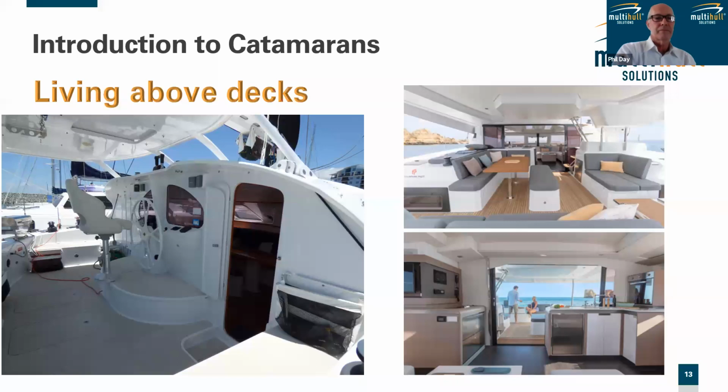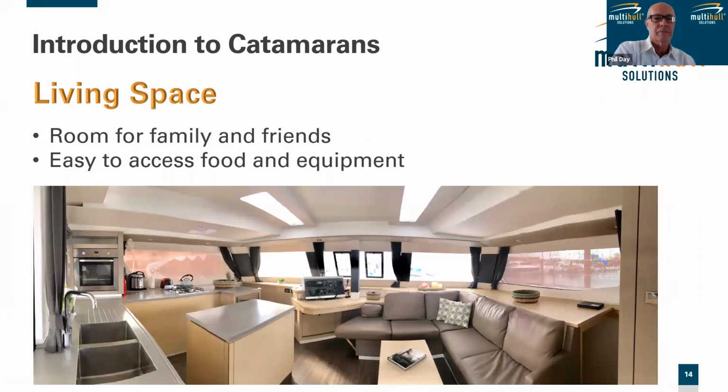And those pictures there, I think, are a great example of just the progression and the evolution. And I'm not putting down one or the other, but the pictures on the right just show that no steps. It's just the same level all the way through. Absolutely, no trip hazards or anything. And there's another great view there.